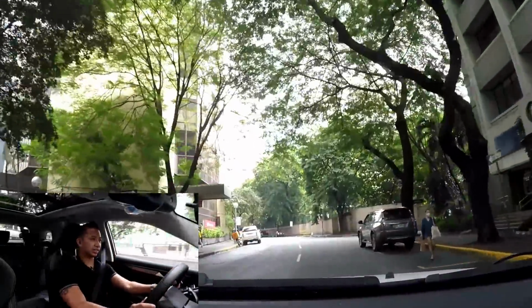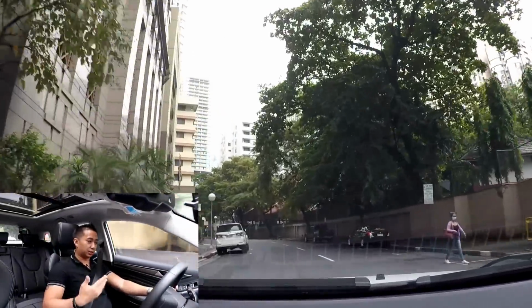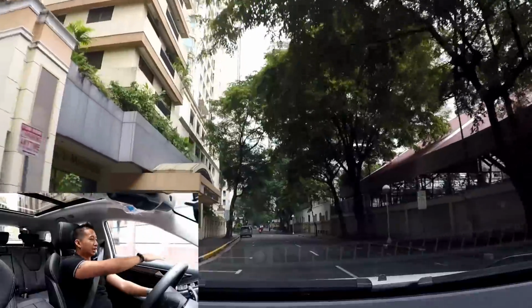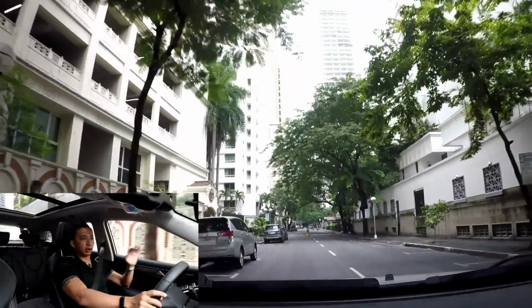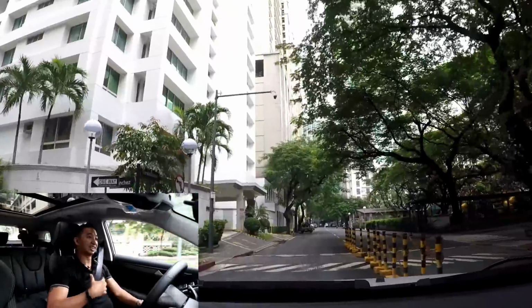Anyway, another thing that I noticed, this Territory Trend also has a very low sitting position, similar to the one found in the top-spec Titanium. It's mainly because of the body line, the waistline here. It's a little bit high up, and you've got slightly smaller windows on your driver's side and the passenger's side. So that gives the feeling that you're actually sitting inside the car or inside the seat rather than on the seat.